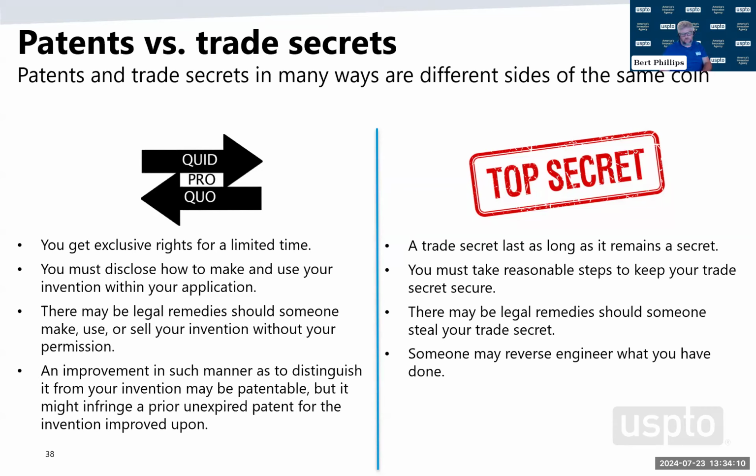So if someone wants to practice or use your invention, they have to come to you to get a license. If they don't, you have remedies, such as suing in district court, among other things. Now, a trade secret does not have a length of time associated with it. As long as it remains secret, you have protection, right?